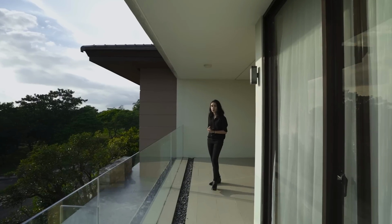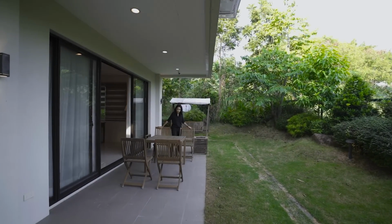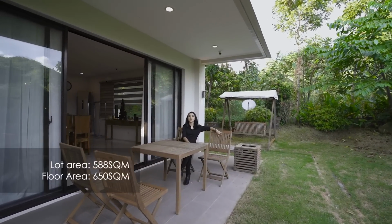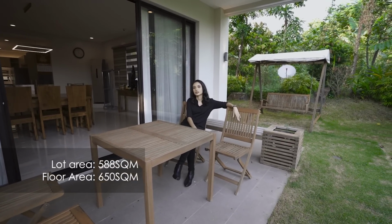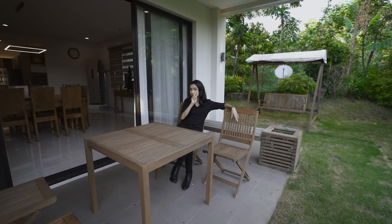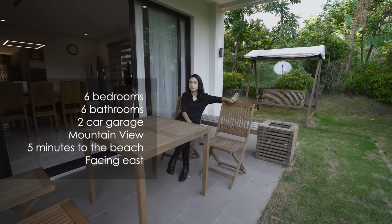Okay, it's time for a recap. Okay, let's stay here in the lanai. So you have 588 square meters of lot area and then 650 square meters of floor area. 2 stories, but you do have a basement where your staff quarters are. You actually have 2 staff rooms and then a shared toilet and bath for them. And then all the toilet and baths are en suite for each of the 6 bedrooms.